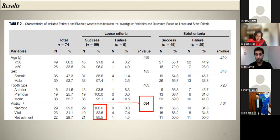They have also mentioned a reference to a systematic review which stated otherwise, saying that the residents and specialists had the highest success rates while performing root canal treatment as compared to other groups. So they have sort of defended this limitation. Very true. Agree.